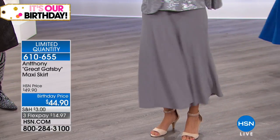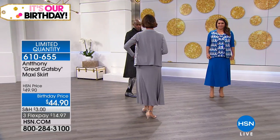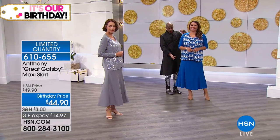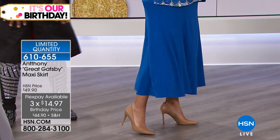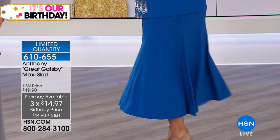And it's not a real exaggerated fishtail. It's a very fluid one, almost like a godet. And then look at it when you wear it in a proper high heel on Annette. Look at the way it just really dances. So if you love skirts because they allow you to be freer, and you don't have to worry about your legs so much, this is a great way of doing it.